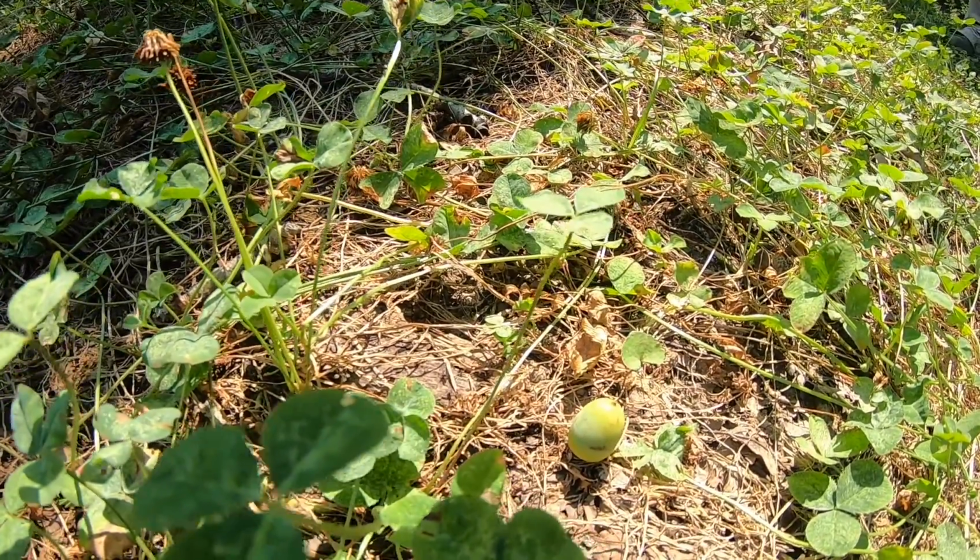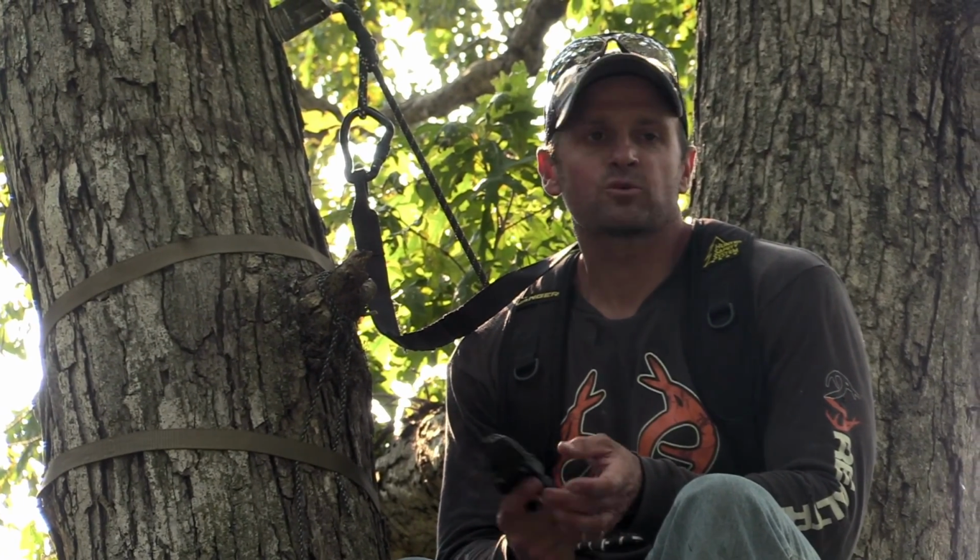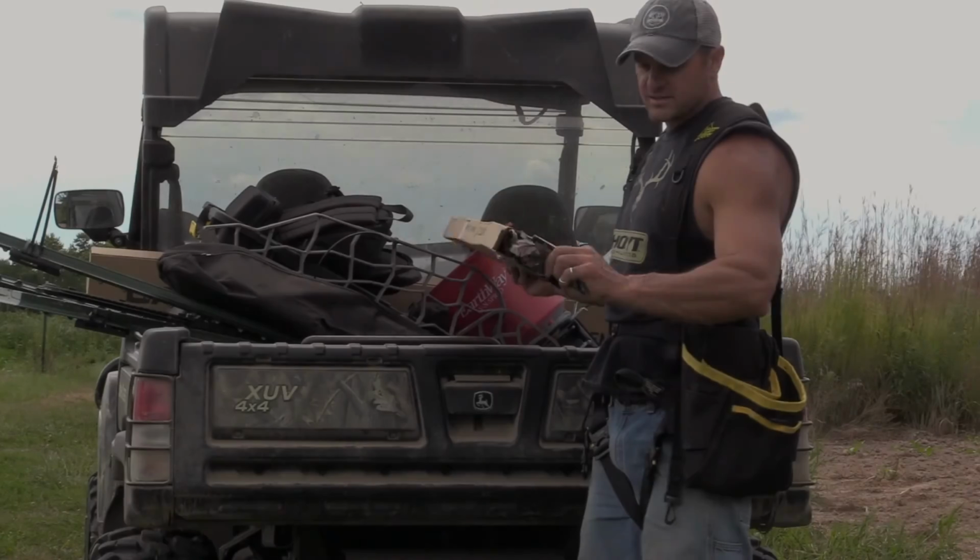So if your cameras start to go dead and some of the big deer you've been getting this summer disappear, they're probably moving off some of these food sources and getting into the timber and eating acorns. But anyways, we've got just a few more stands to go. We're going to check each one of our Lone Wolves, make sure they're safe, and then move on to our CuddeLinks.